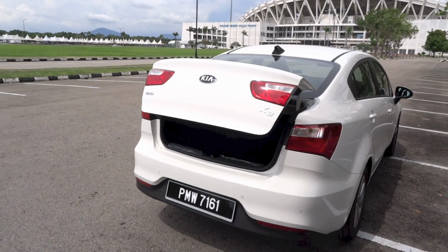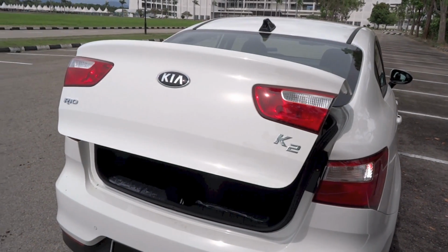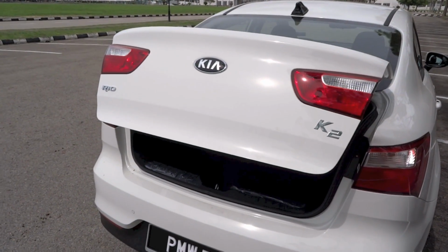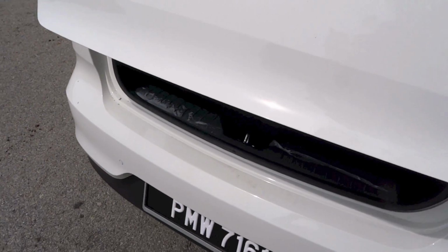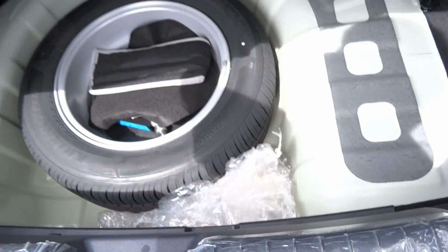Now there are a couple of ways to pop open the boot lid. The first way is via the lever inside the cabin that I showed you earlier on, and the second way is via the button on the key. Boot space in the Rio Sedan measures 389 litres. For more boot space, the rear seat backs can be folded down. Under the boot floor is the vehicle's spare tyre, toolkit and jack.